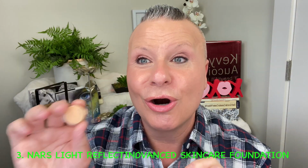Going to be the NARS Light Reflecting Foundation. And you can see this is my bottle right here because I had a sample.